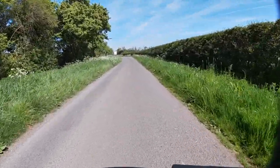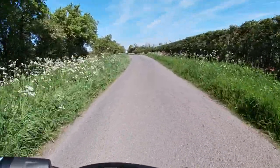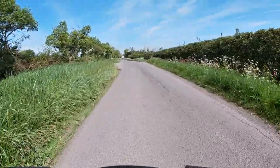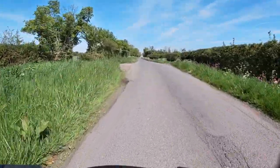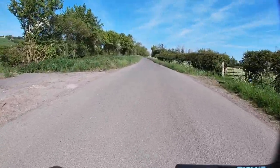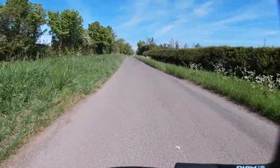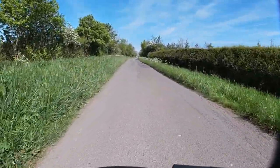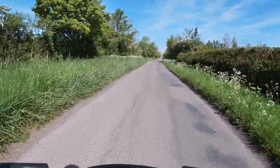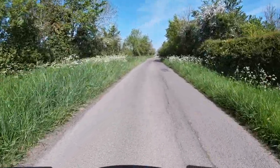Here we can see the lovely wide verges again, either for gypsies or for drovers. We're now approaching the parish boundary, so this is the edge of Pitchcott. To our left is still Quainton, but to our right, this hedges and trees marks the boundary of North Marston parish. So as soon as we pass this line of trees, we are actually in North Marston.